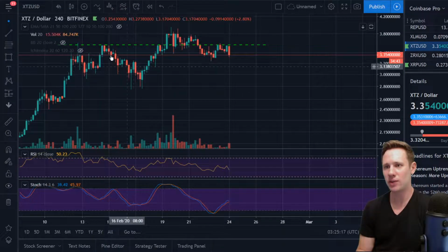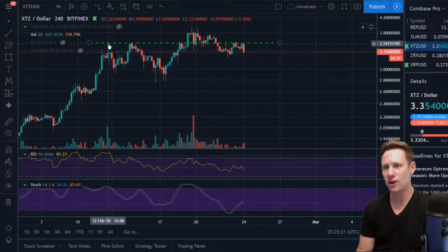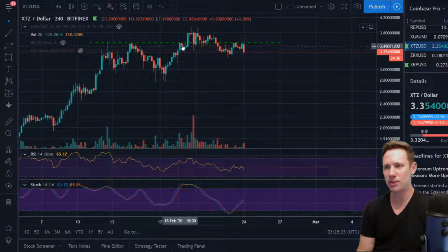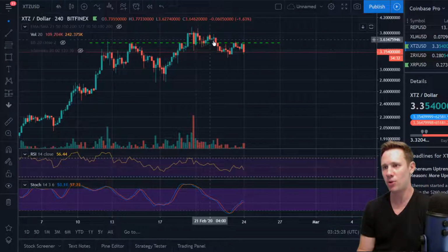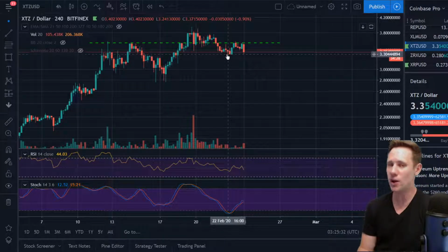Tezos is having trouble getting back above this horizontal resistance. You had a wick here. We were looking at a potential double top, but we were able to break this resistance. You found support above it, and then it dropped beneath it. With the move yesterday, I was watching Tezos.